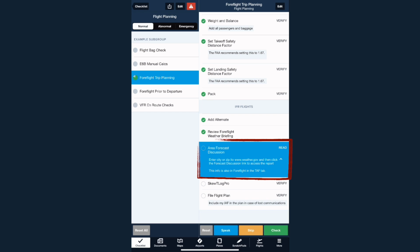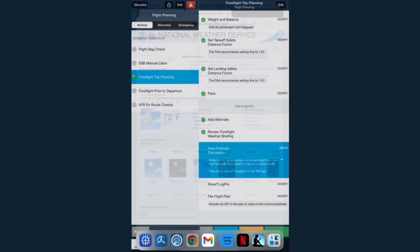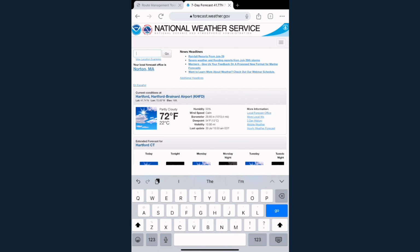All right, so I've seen it previously in the TAFs tab, but for whatever reason, when I looked today, it wasn't there. So we'll just go to the weather.gov website. You'd punch in your zip code here. In this case, I've already done that, Hartford, Connecticut.